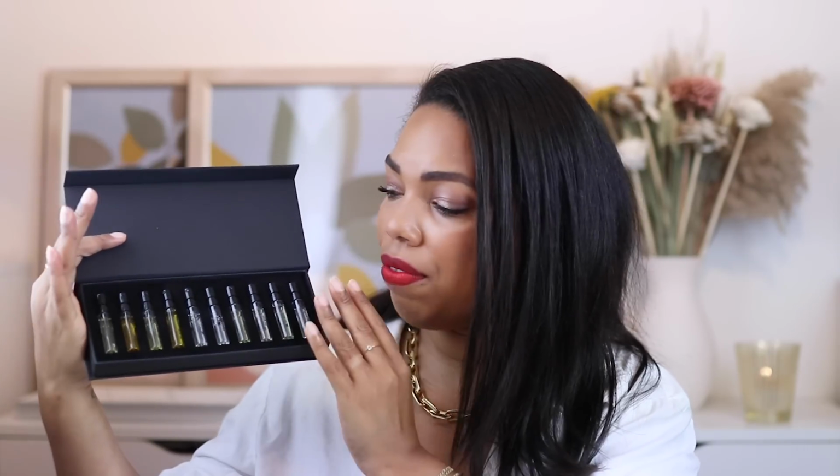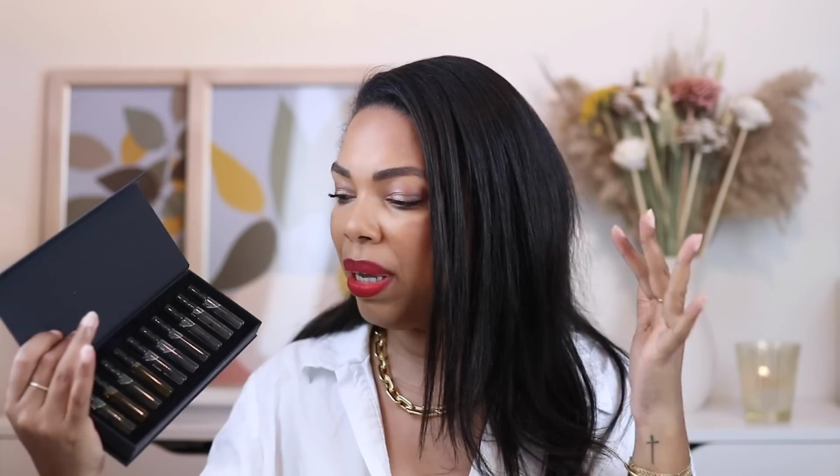Now, I also was lucky enough to receive the sample pack over here with a couple of their scents. This is their discovery scents. I believe they have a few different ones to select from, but they went ahead and sent me this one that definitely has an array of fragrances to play around with and really pinpoint what you love. This one over here is called Oud Orange Intense.